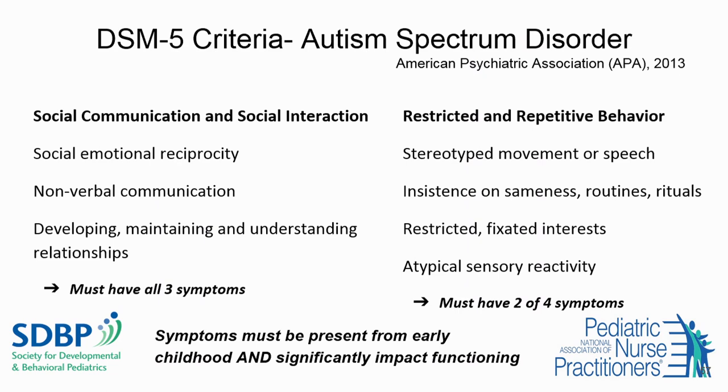And finally, developing and maintaining social relationships. Well, this can range from a younger kid who may play by themselves and not really show interest in peers, like Katie is doing, but older kids may be interested in peers but not really fully understand what it means to have a friendship. They may not understand the difference between a friend and an acquaintance. They may not fully understand what's going on and how to interpret a social situation. So you really have to understand that this can really present in a number of different ways.